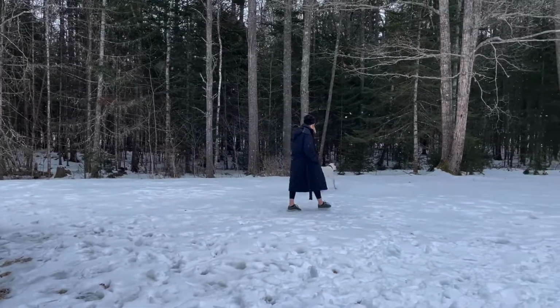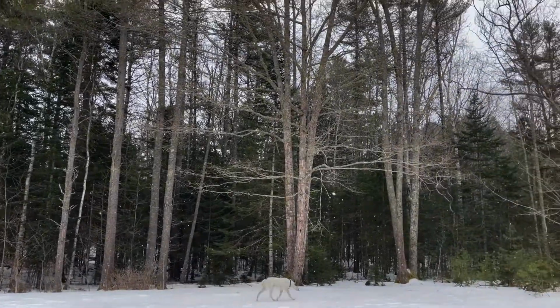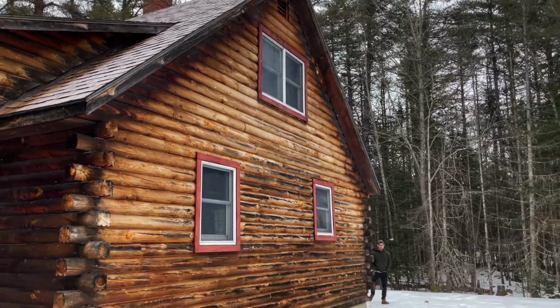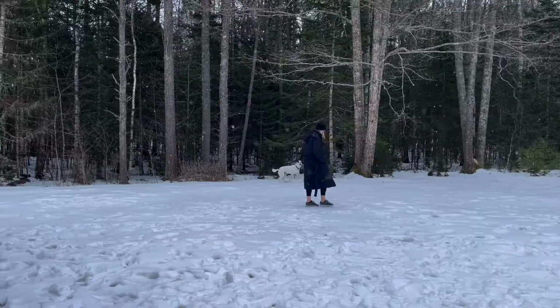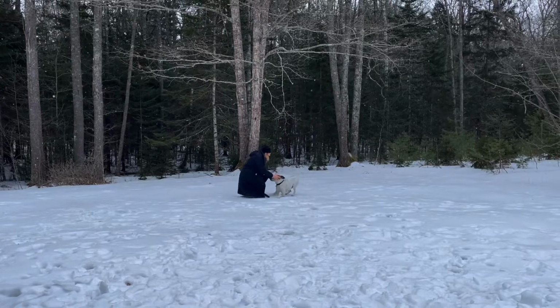I'm Hannah Oravec, and I'm the founder and interior designer for Lawless Design. This is my husband Michael, and of course our dog Kona, and this is the log cabin that we just purchased in Maine. We're going to be renovating it, and I really wanted to share all the different details and bring you along the journey.